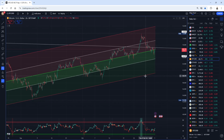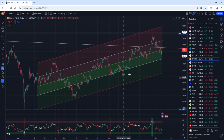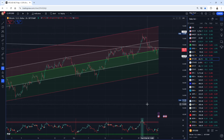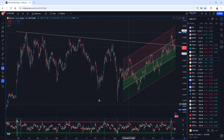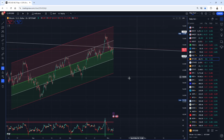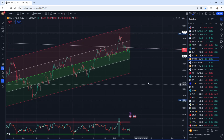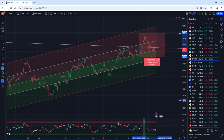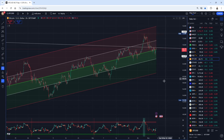All right, so Bitcoin, where we are. We buy in the buy zone, which is below this white line here, and we sell in the sell zone, which is above this white line here. What happened now? So you can see Bitcoin broke this resistance trend line, which started from March. It broke out, and then it dumped back below that, and now it's back testing it again.